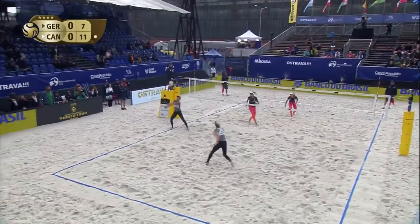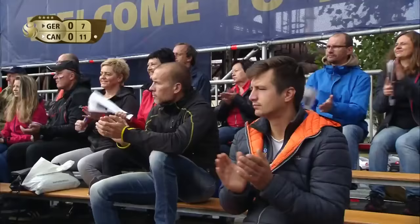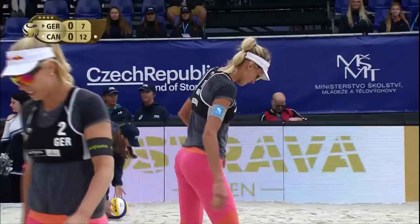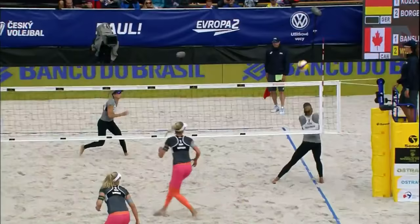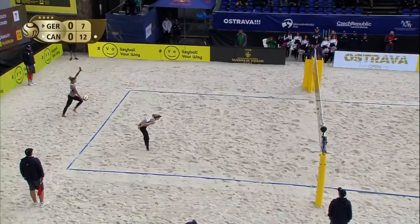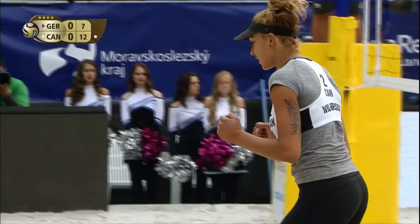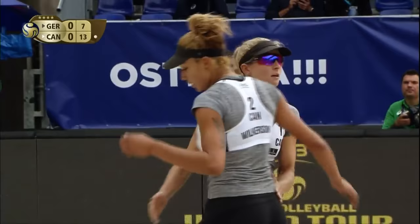Come on. Come on. Of course, from the crowd. Bansley over the top of Borger, safely in. And Canada safely once more, just working their way away from this German team. Kozuch. Borger into the net.